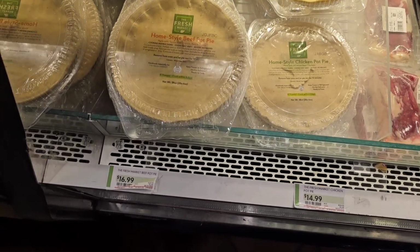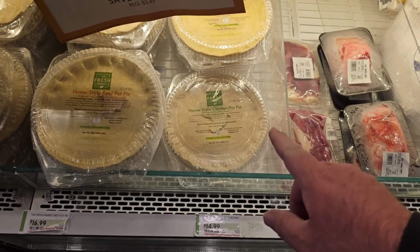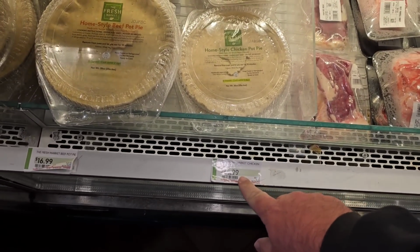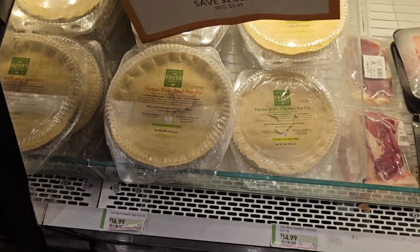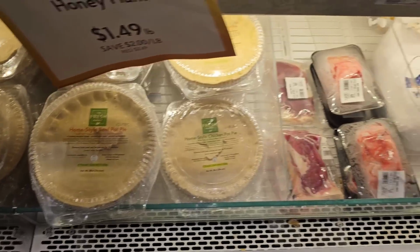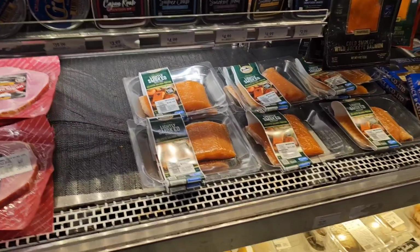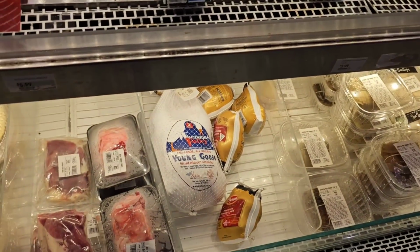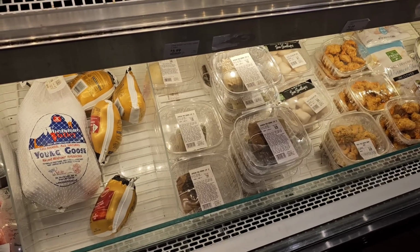Check this out. This is the Fresh Market beef pot pie. They got a chicken style pot pie here. $14.99 for the chicken, $16.99 for the beef. Yeah, I mean, these are pretty big. I don't know, I can put my hand up to that. I mean, they're pretty sizable. Got all kinds of different cool options here. Again, some of this stuff's pretty expensive, but you know, we are finding some things here for a reasonable price.